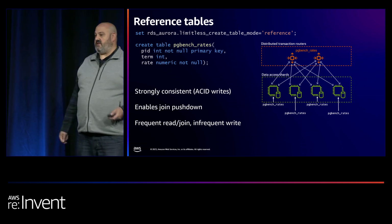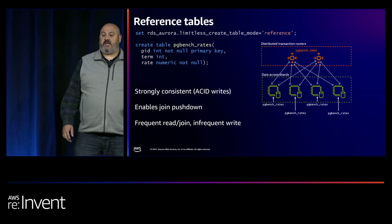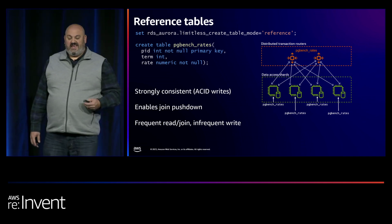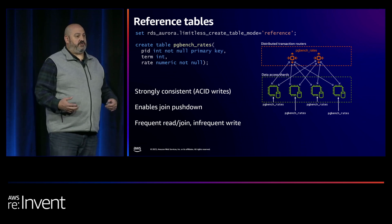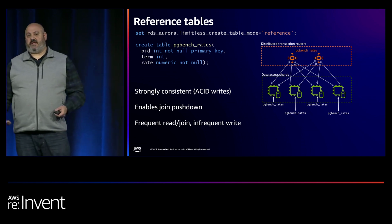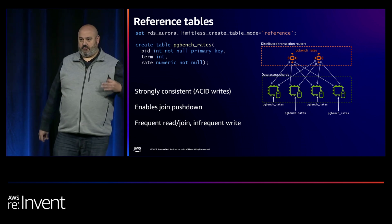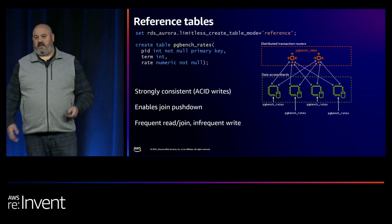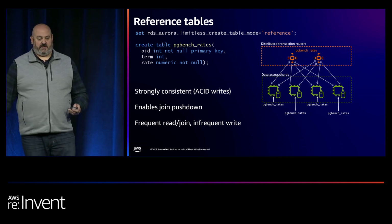The main purpose is for join pushdown. So if you have data that you frequently join with sharded tables but is not itself sharded, we can push down joins to the shards and execute them more efficiently. And the use case is really for very frequently read or joined with data, but not frequently written. If you were to use your high write throughput tables as reference tables, you wouldn't really benefit from the aggregate scaling of the system because every node would be doing the same duplicate work.